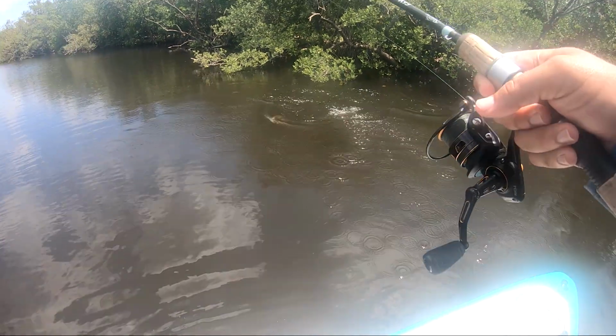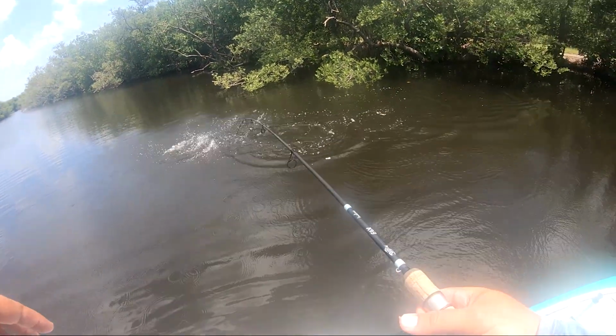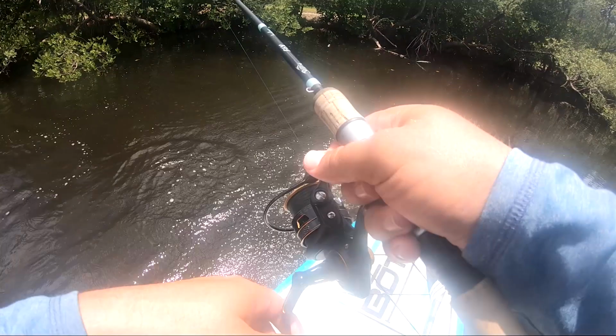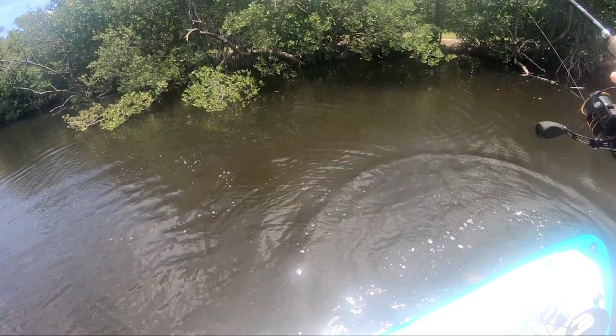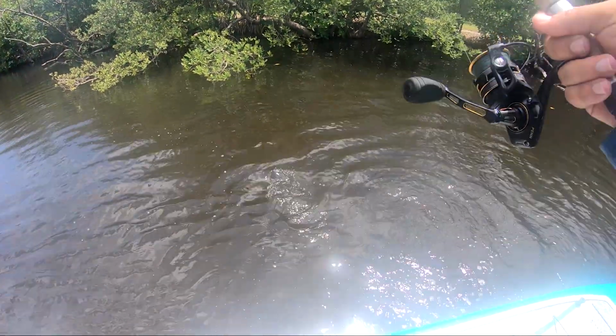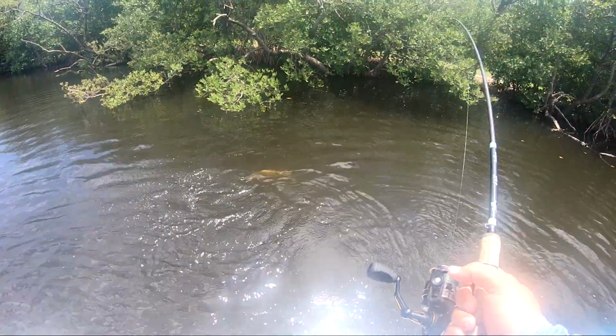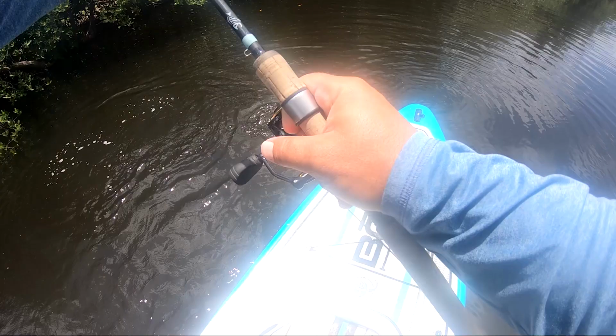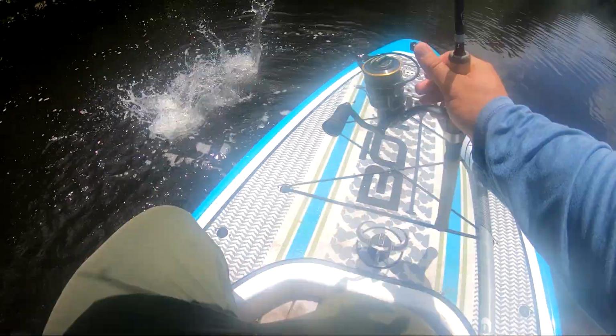Oh, little tarpon. Yeah, little tarpon are so funny, man. There was a little tarpon, which I assume was probably this exact tarpon, and then a 30-inch snook. We're sitting there both trying to eat this shrimp, and I'm seeing this tarpon flash on it, and then all of a sudden this 30-inch snook just pulled up.